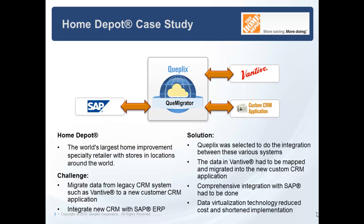Home Depot is an example of another fantastic customer leveraging the technology in many ways. Home Depot is the world's largest home improvement specialty retailer with stores and locations around the world. There's probably one in your neighborhood. And Home Depot's challenge was to migrate data from a legacy CRM system such as Vantiv to new CRM applications and environments. They also had to integrate the new CRM system with SAP ERP system.